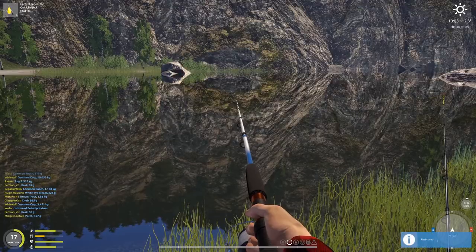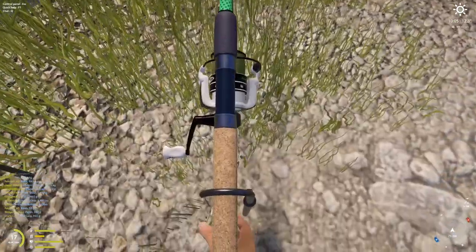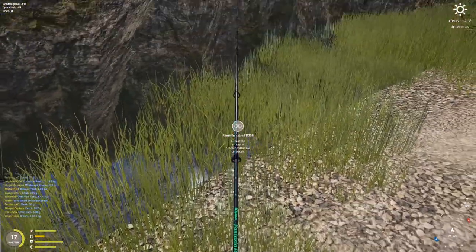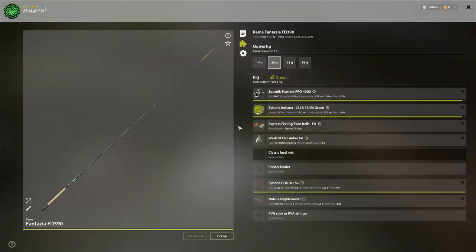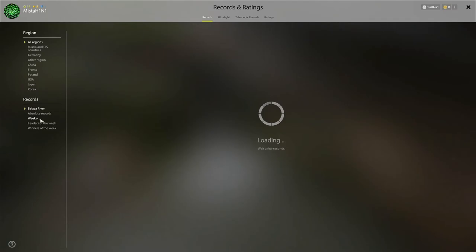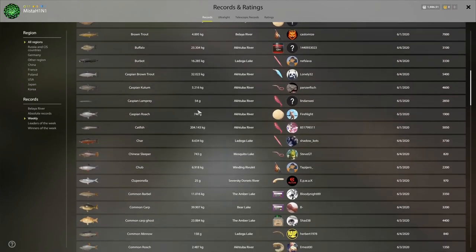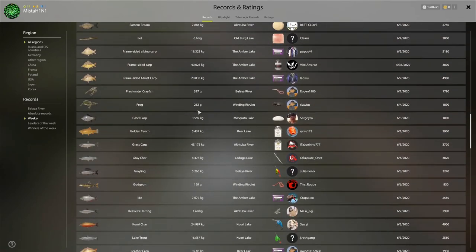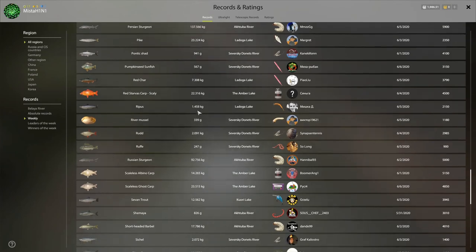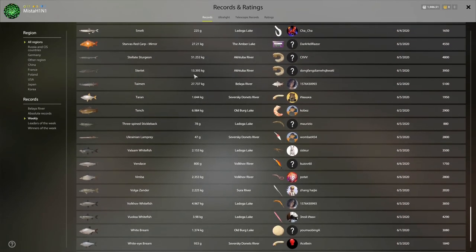So, okay, let's put this down. I want to check these rods here. Nothing, eh? I'm using night crawlers on these guys, because if I go to the weeklies, I want to catch this fish here. I keep forgetting it's sterlet. Yes, that's the name. Sterlet.